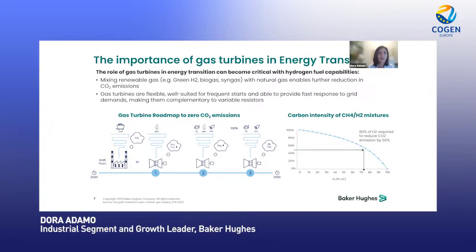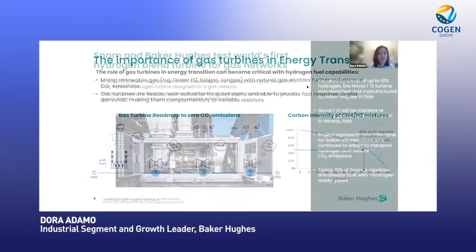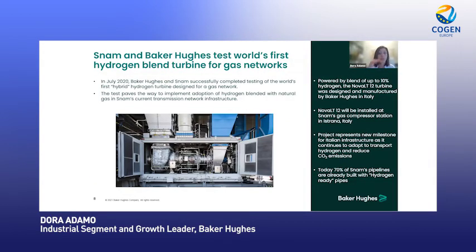Now, I must say that the biggest challenge of burning hydrogen in gas turbines today is essentially keeping the NOx emissions under control. Baker Hughes today is capable of burning 100% hydrogen with the injection of water, keeping NOx low. But while we are progressing to develop 100% hydrogen technology with dry low emissions, last year we successfully tested for SNAM, the Italian natural gas transportation company, a novel NovaLT12 running 10% hydrogen and capable of meeting 15 ppm NOx.